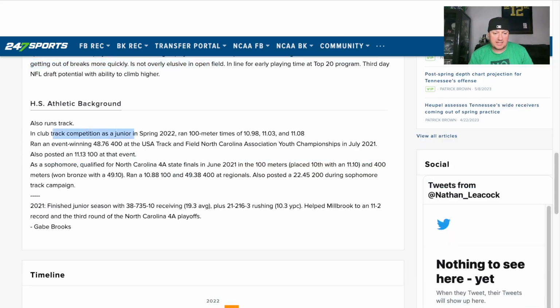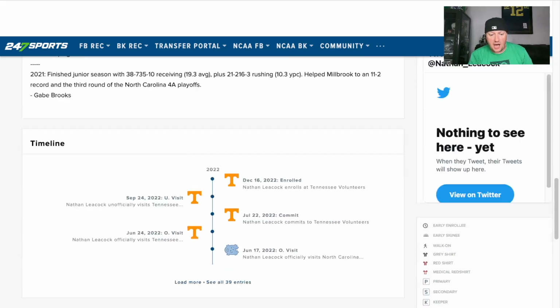In club track competition, track numbers 10.98, 11.03, 11.08 in the 100. For his size, we got some speed. Rate your speed with the size. Size adjusted athleticism. Totally different ballgame. If he was just 150 pounds, 160, 170, better have those times be faster. But at this size, tremendous. Good, solid times. Now we got to see if it translates to the field on the highlights.